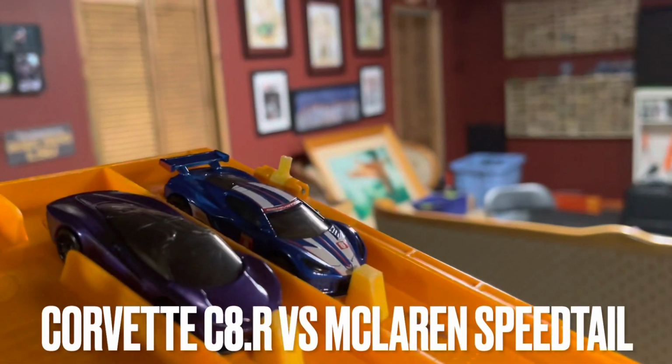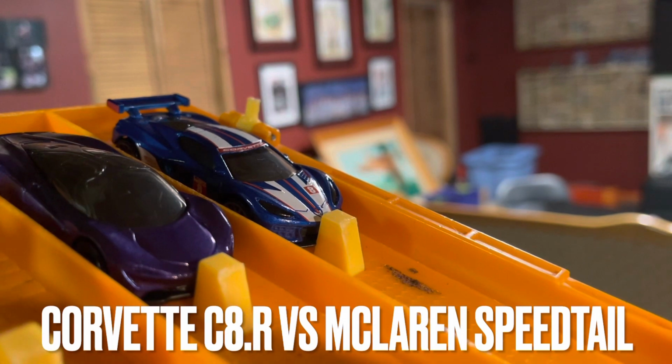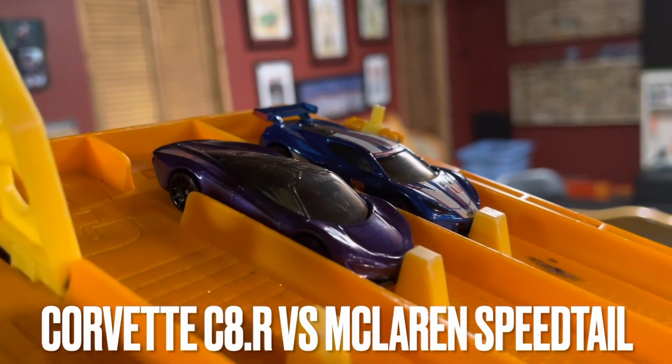Race 3 for the round of 8, the Corvette C8.R versus the McLaren Speedtail. Good race, Corvette in the lead, but Speedtail.